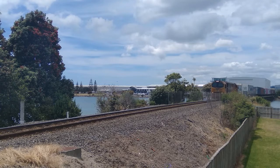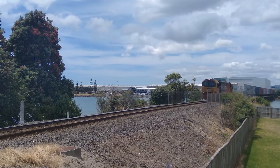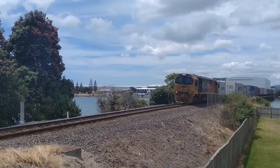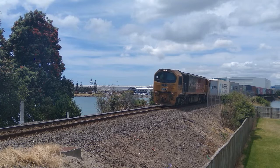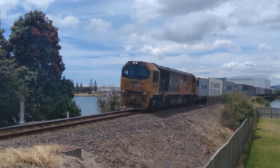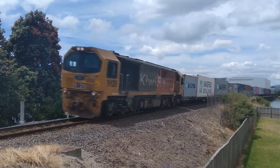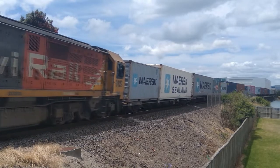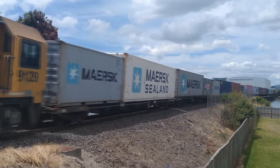And at 12:42 PM, here comes DL 9129 with train MP8. This is a regular container service from the port of Tauranga to Auckland. These Metroport trains are one of the most common sights on the East Coast main trunk, and they are very important in helping keep New Zealand moving, as it were.